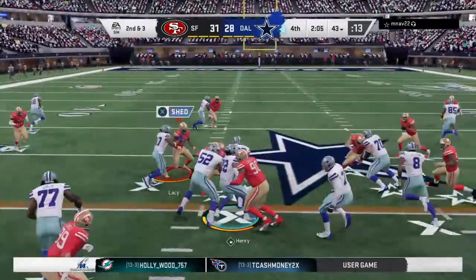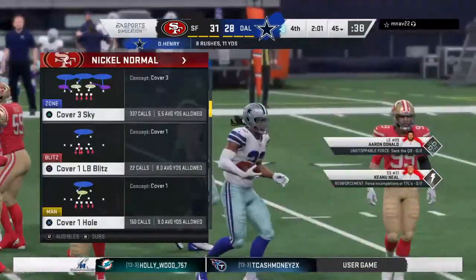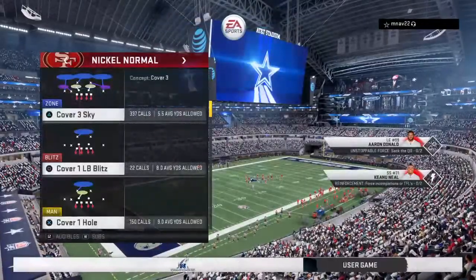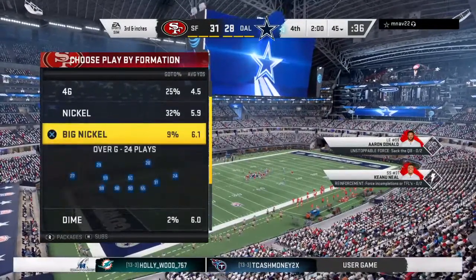Again, it's Henry. It'll be a gain of 2 on the play, but they'll remain a few inches short here with 3rd down looming. 3 points separating these two sides with 2 minutes left to go in the 4th.